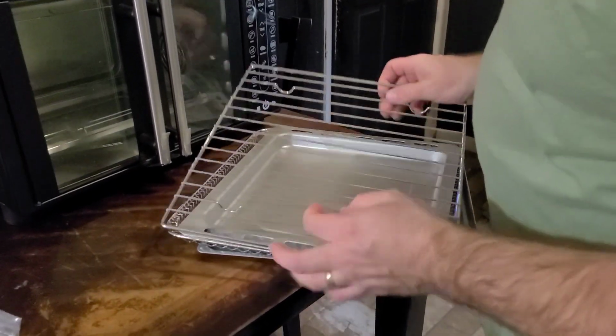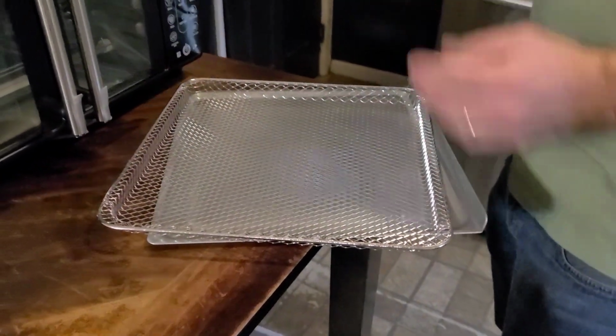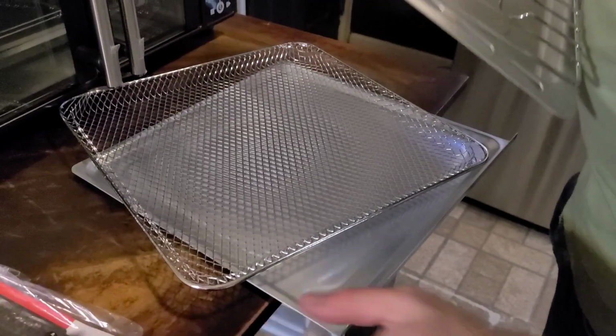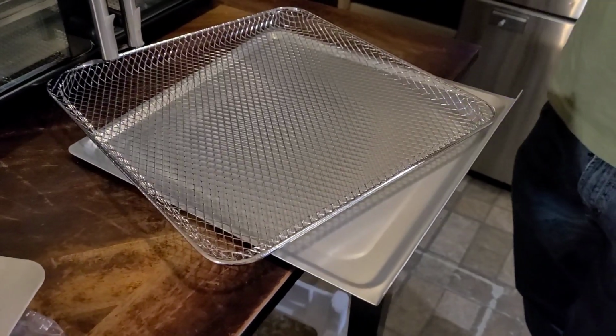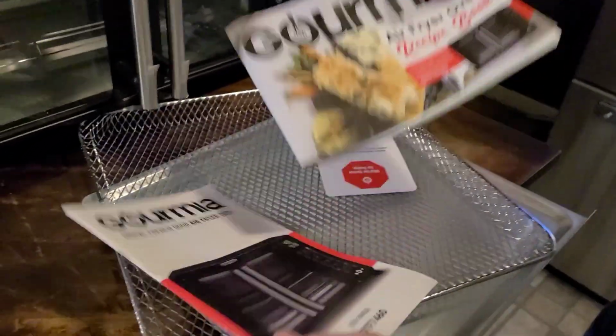Alright, so we got a rack. I think this is a drip pan. Oops. This is the drip pan. This is a tray. You hear me? Open it up, but this is a drip pan. This is a tray. This is a basket for fries. That's kind of dope. That's cooler than anything in the world.